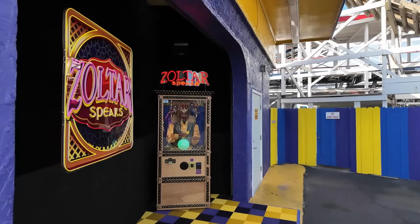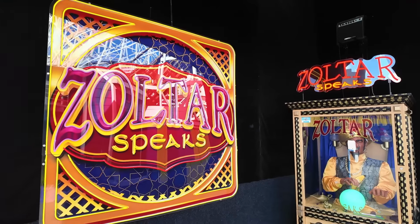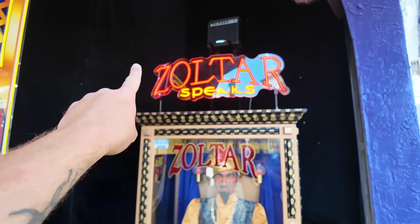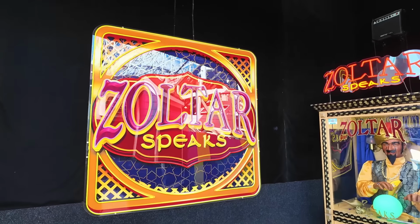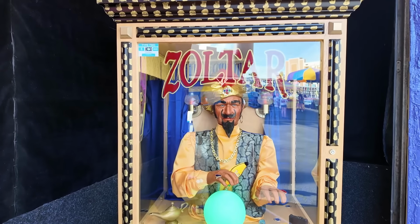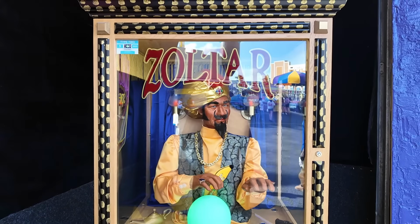And yes, Zoltar speaks. I don't think I've seen this before. I've seen Zoltars, but I like this one here. Actually has that neon above the box. I think that's pretty rare. And then this giant Zoltar speaks sign next to it. That's actually pretty cool, Zoltar. All right, Zoltar, grant me a wish. I wish I didn't have to ride roller coasters for a living.